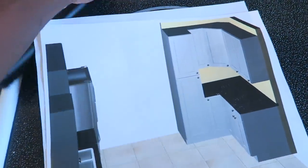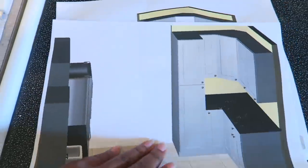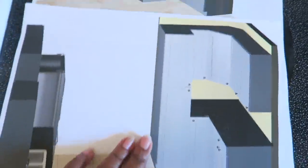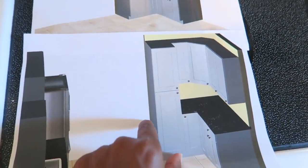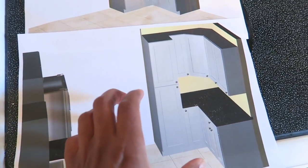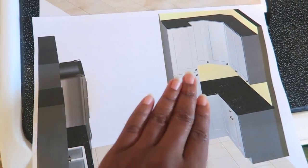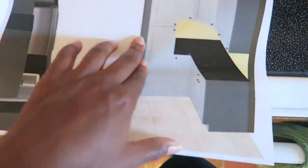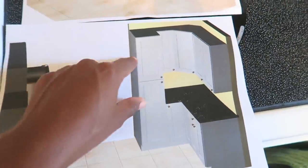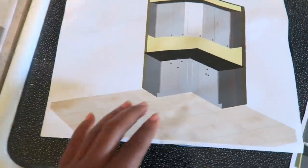I do have another option, the long pantry cabinet, but I don't think I'm gonna do that. I think I'm just gonna stick with this one, because with the long pantry cabinet, I think it'll really look like an actual nook, and I really don't want that look. I think that'll make the kitchen look extra small. My kitchen is already small, so I'm gonna need as much space as possible. So I decided not to do the pantry and just stick with this design.